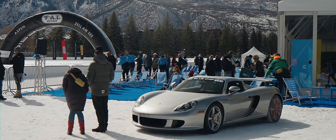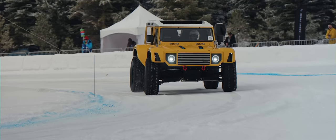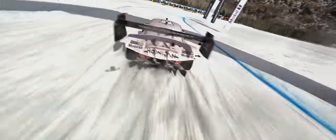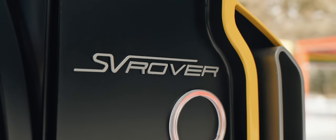In fact, one vehicle was making its world debut at the ice race this year, the Scarbo Performance SV Rover. The company has been behind wild things like the Huna Pigasus and a gorgeous road-going evocation of a 60s F1 car, but amazingly this 1100 brake horsepower road-legal monster might just be Joe Scarbo's wildest creation yet.